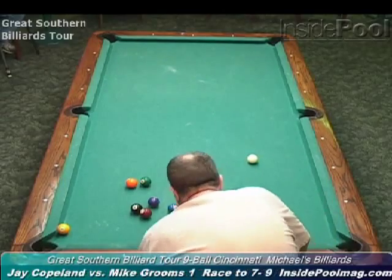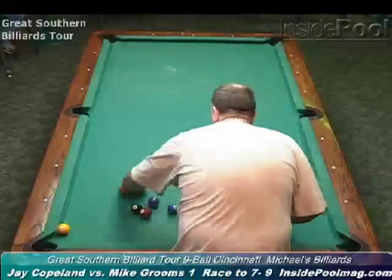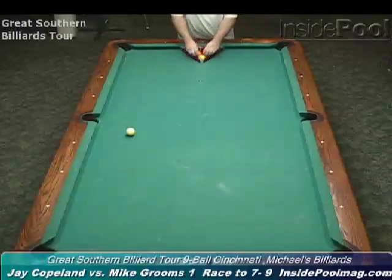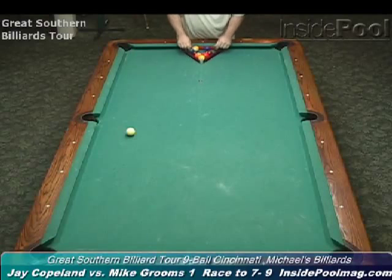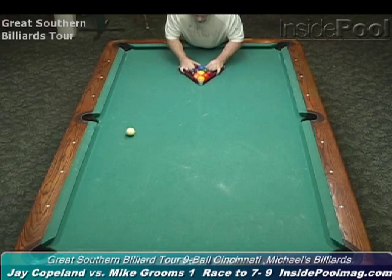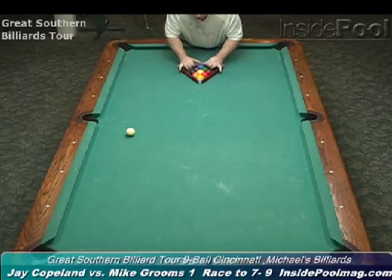Now, Mike's been breaking in the 24 to 25 mile per hour range, too. And for those of you at home, that's about what it looks like on the screen. It's a pretty good break. Mike has a little bit more control than Jay. That might account for a couple of games.